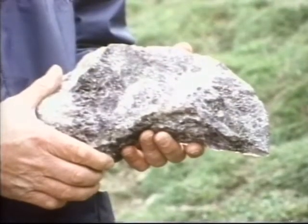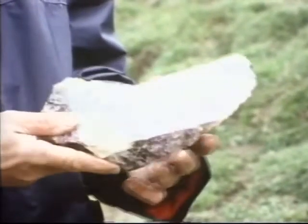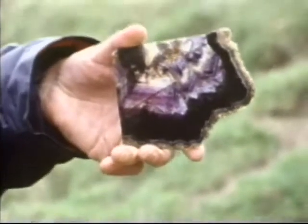In the daylight, this is what the mineral looks like in its rough state. And this is what it looks like when it's polished. By careful extraction and polishing, this crude mineral can become transparent and as beautiful as this.